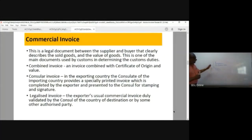Because at the moment, you all know, under the post-COVID-19 exchange control circulars, importing of refrigerators and air conditioning units is restricted in Sri Lanka.